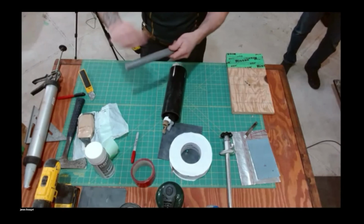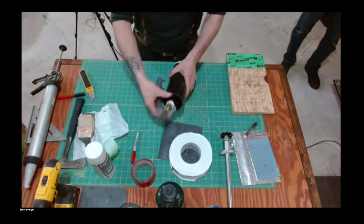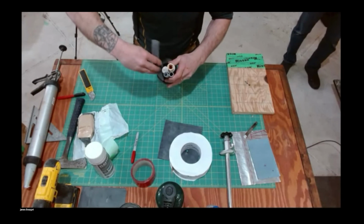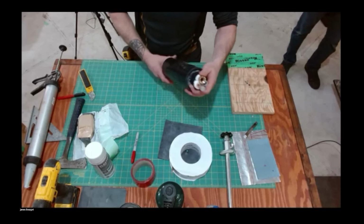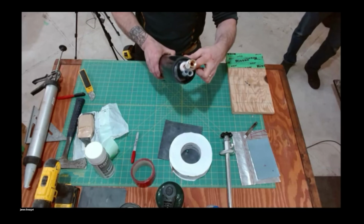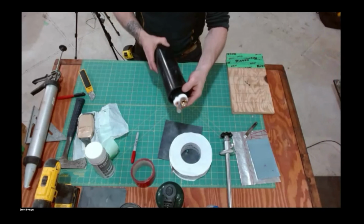So in order to do that, I'm going to take some foam backing rod and insert that around the pipe to create compression and center my assembly in the center of the pipe. So now I've got a nice gasketed base. I've got my taped finish.